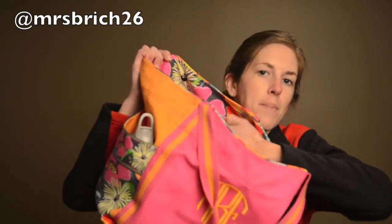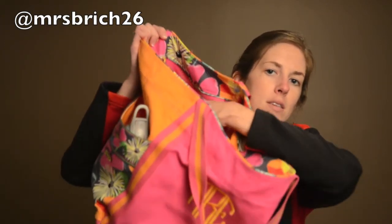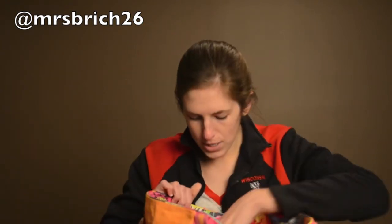And then in this back pocket, there's just a little zipper pocket back here, if you guys can see that. I just have a little Kleenex in there, just in case. And then on the sides, like I said, there are two pockets. And on one side, I keep a water bottle.